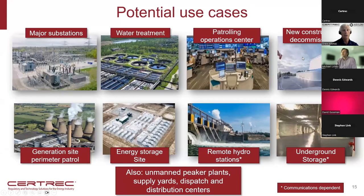So some potential use cases. Just food for thought. And the reason we reached out to a lot of people in a lot of different parts of the utility infrastructure, obviously, as I've mentioned on the left, major substations and gen sites, which also include renewables, solar, potentially wind, hydro, but also in other aspects of the utility industry, which includes the water treatment plant, the energy storage sites, and even remote sites. Now I have asterisks there for remote hydro, underground storage.